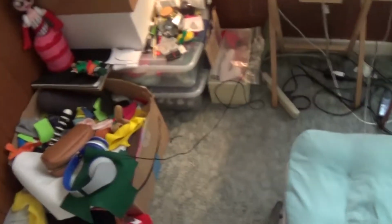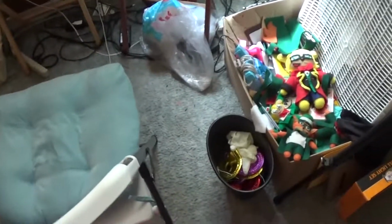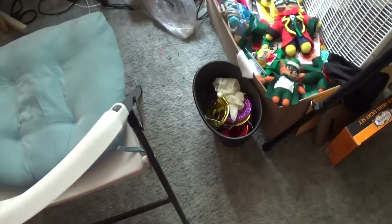So the idea is, when I'm done making some lunch, because I'm hungry as heck, I'm going to clean this little area up and move this box all the way to here. That box can just be moved for right now. And basically these two are just going to switch, except that's going to get taken out.